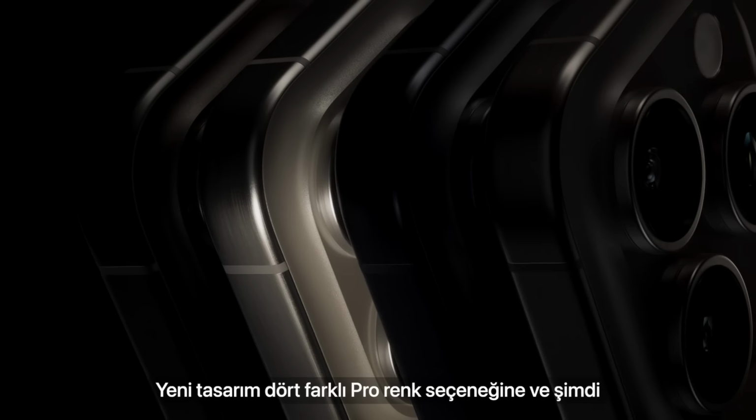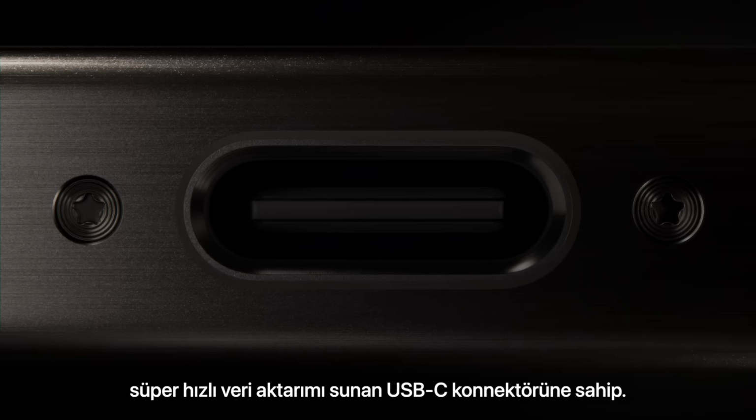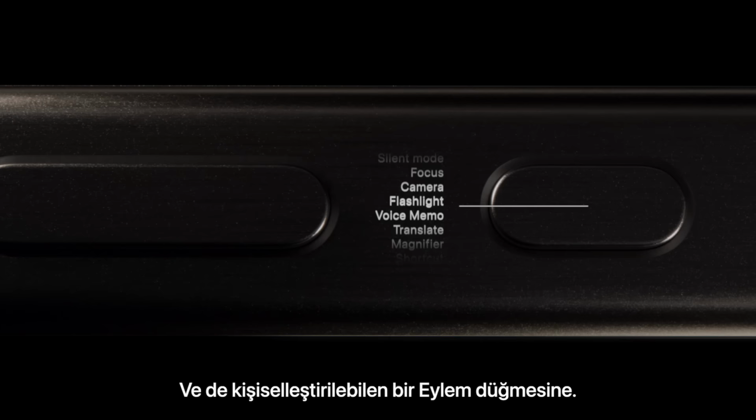The new design comes in four Pro finishes and now includes a USB-C connector with super-fast transfer speeds. And there's a customizable action button for quicker access to your favorite feature, from opening the camera to activating a shortcut.